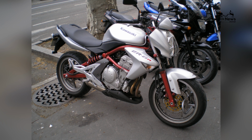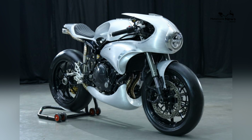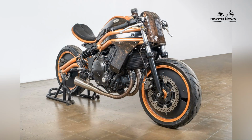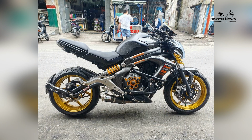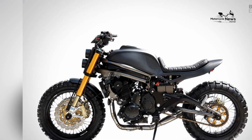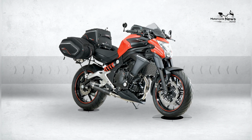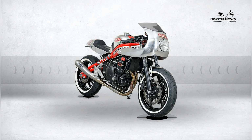Versatile riding experience. Kawasaki designed the ER-6 to offer a versatile riding experience. Whether you're commuting to work, exploring your local region, or embarking on leisure rides, the ER-6 accommodates all scenarios. This versatility is valuable for beginners who may not have yet defined their specific riding preferences. You can comfortably handle city traffic, cruise on highways, and savor scenic routes on the ER-6, making it an excellent companion for your motorcycle adventures.